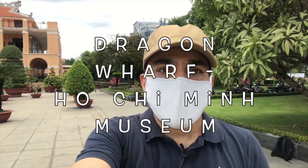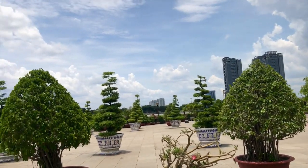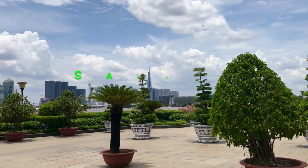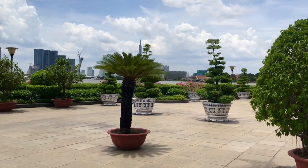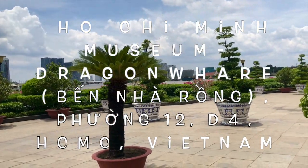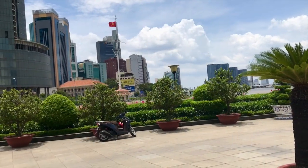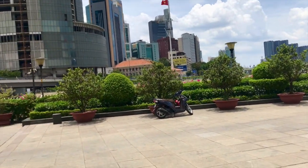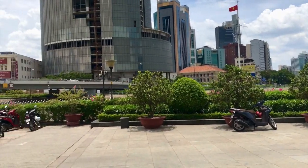Let me just pan across to the other side to give you a perspective of where we are. We are at the junction of the Saigon River, which you can see right at the far end. That's the river. In fact, you can see some boats as well. And this is right in District 4. You can also see the Saigon skyline or some parts of it. And that's actually District 1 and District 2 at the far end. Pretty much the central business districts here.